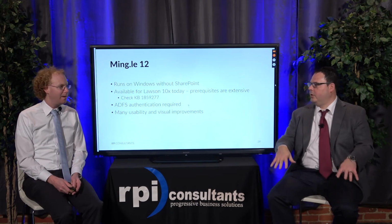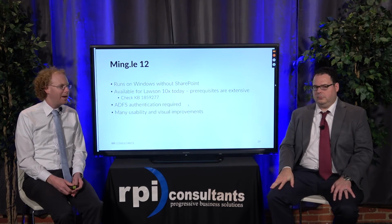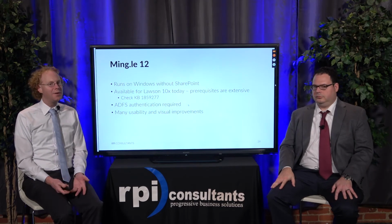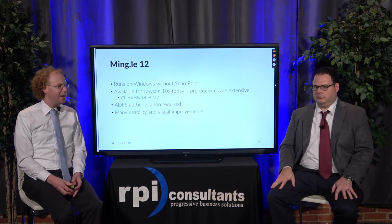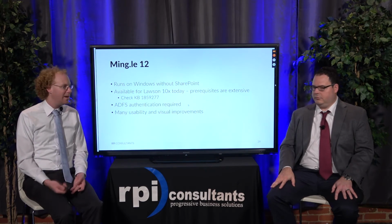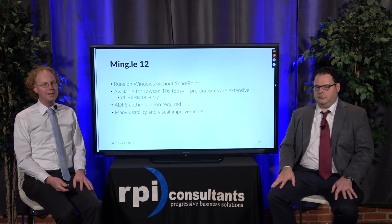Exactly. Everyone we're installing it for, no SharePoint. Right. So Mingle 12, there's no SharePoint component. It's just a standalone application. It does require ADFS authentication, so you'll need to have ADFS and IFS to tie your web single sign-on together.